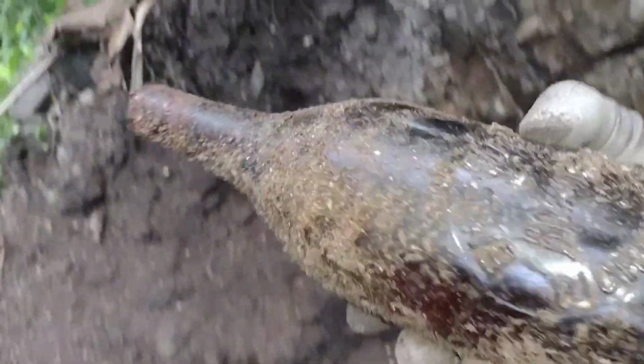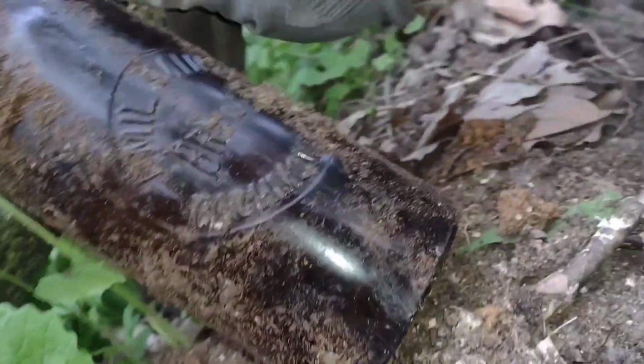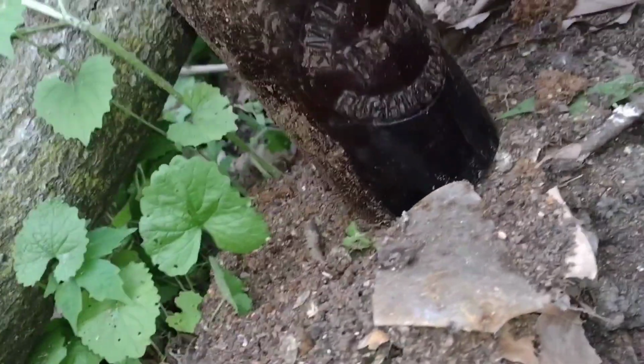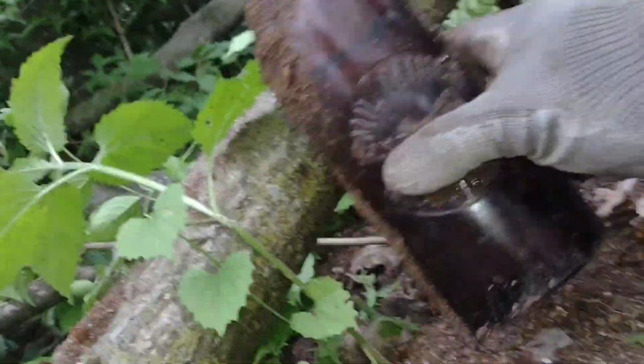Hey, if that's an embossed beer, it'll be a good one. Probably a whiskey that's slick, though. Normally, that's what these are. Nope. And it's a good one that's topless. Like, are you kidding me? An earlier ML Mink I do not have, and of course, for some odd reason, the top is not there. That's a shame right there.